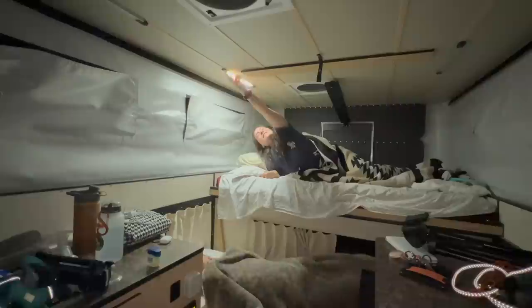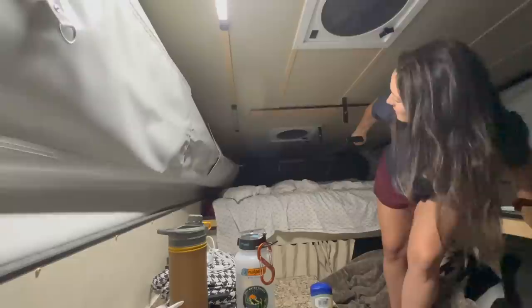It's still so dark out. Oh God. No. It's so pretty. I'm so sore. Good thing today's a driving day.